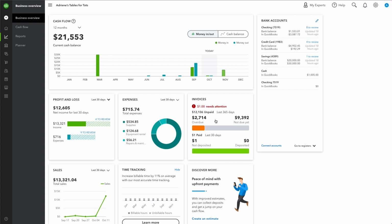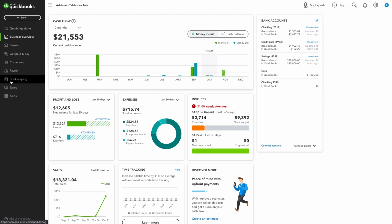Okay, with QuickBooks ready to help her, Adrian's eager to get started. The first thing she wants to do is get a handle on her expenses, so she navigates over to the Bookkeeping tab. Customers who connect their bank or credit card account in QuickBooks save an average of 25 hours per month. So that's where Adrian is going to start. After she types in her login credentials to set up her bank feed, QuickBooks starts organizing her transactions.